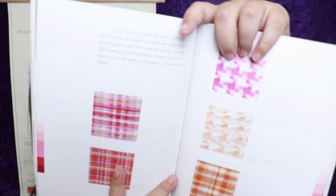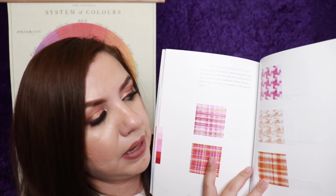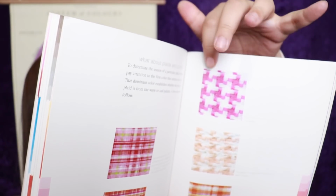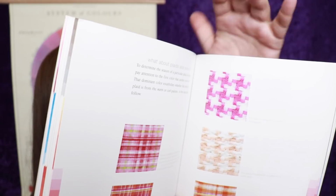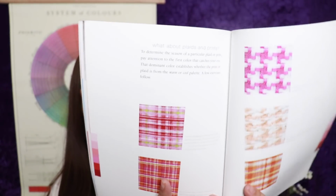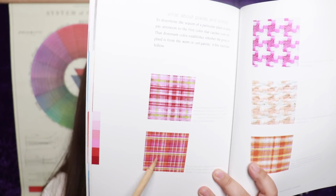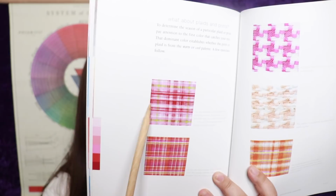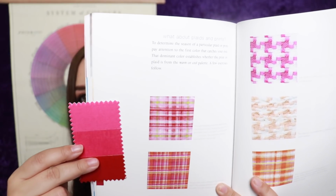Okay. Here we have some fabrics that will look great on you. You can see how it adds the white that I was telling you about and the pink. This one is going to be gorgeous. If you ever find a pattern like this one, oh my gosh, it's going to look perfect on you. And this one too in this area. See how it falls perfectly on the tones that I was telling you about.